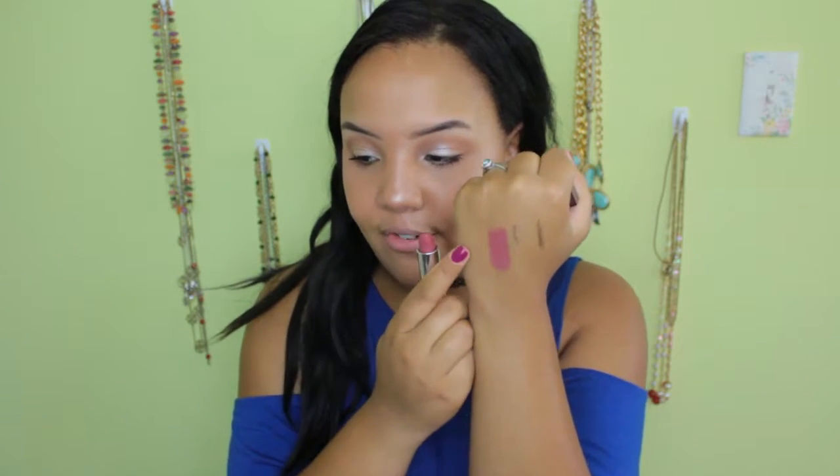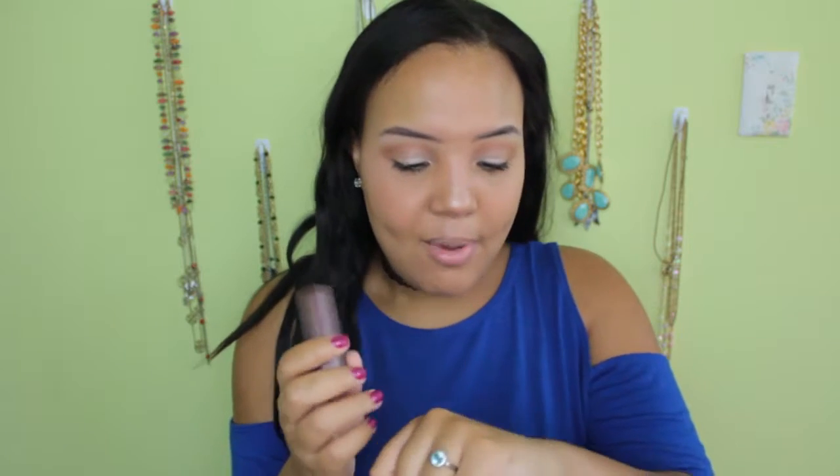I just love this color so much. I think it's great for any season because it has that rosy tone, but then it's also kind of that deep mauve for the fall and winter. I just love this, and the formula is amazing. It just is super creamy, but it is matte. It doesn't leave your lips dry or dehydrated. It's really moisturizing. I don't know how they did it, but it's matte, moisturizing, and just an awesome color. I love all the colors in this line, but this one is definitely my favorite.